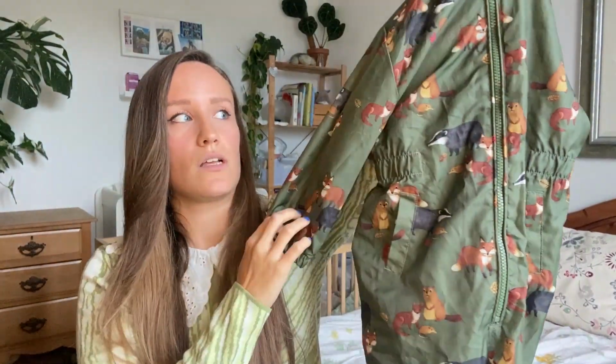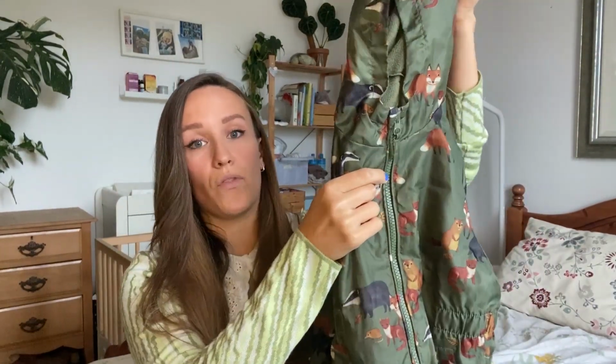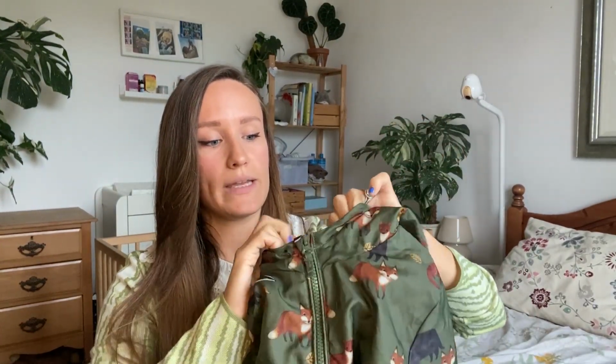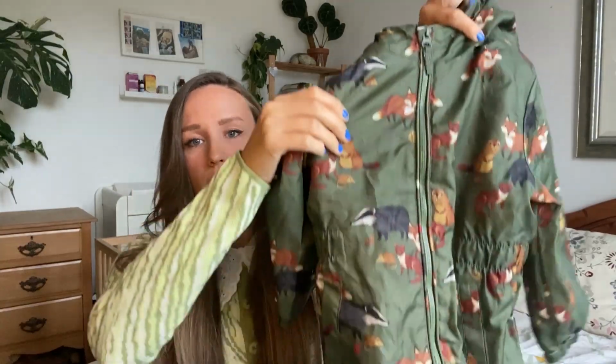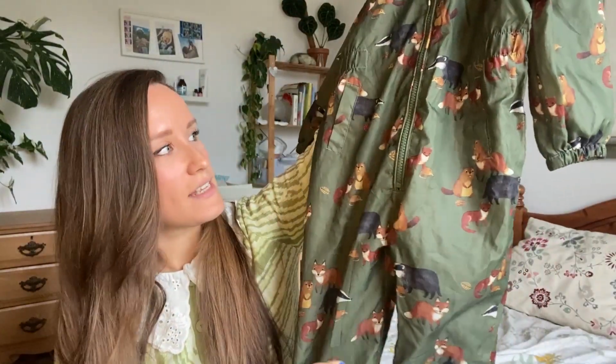I literally just put dark green, green and khaki into the search. Once I knew what piece I liked, I was able to search my brand. So TUI, Sainsbury's, and Bob's your uncle. Well, Bob's my dad, but yeah, I love this.